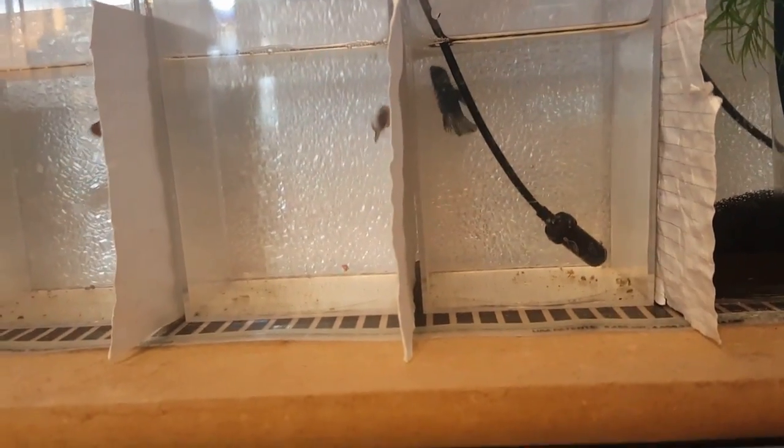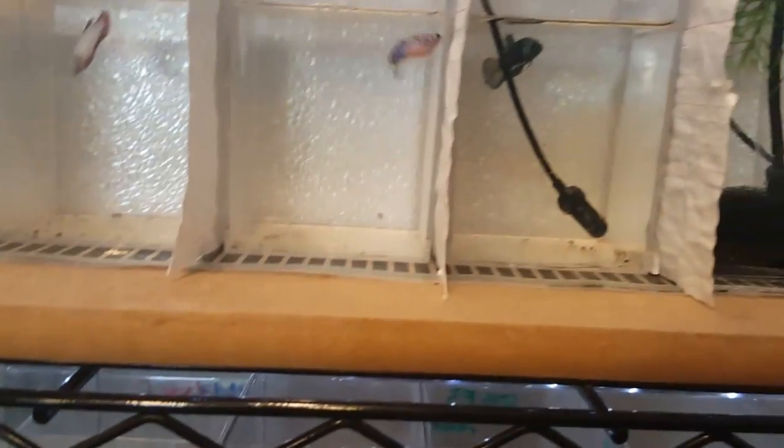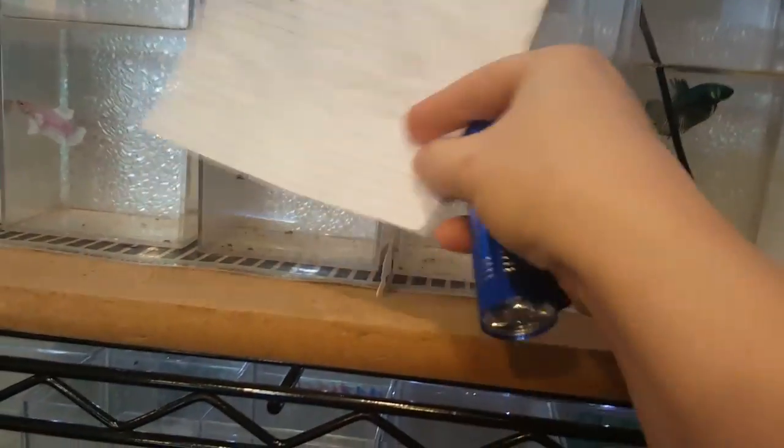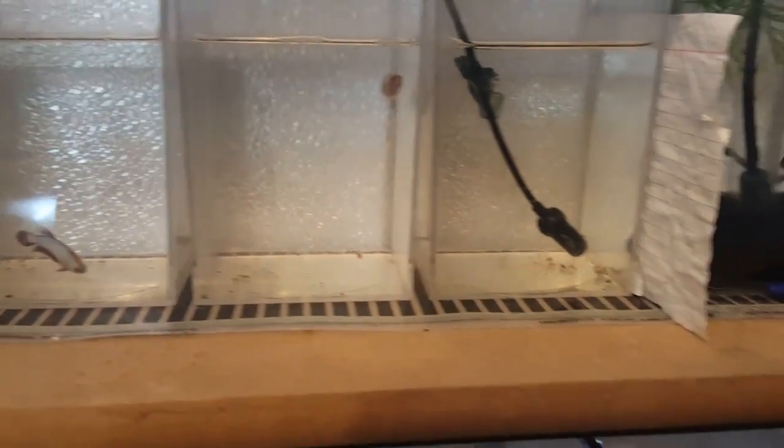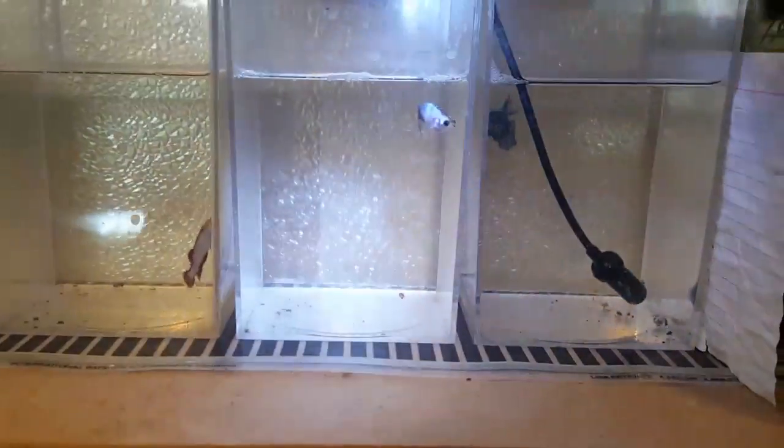So once you've taught them how to flare, you also want to teach them not to be scared of weird objects. When they're judged at a show, the fish will be carded just like that. The judges will come through and uncard the fish like I just did. Then they'll take a flashlight and look at the fish.